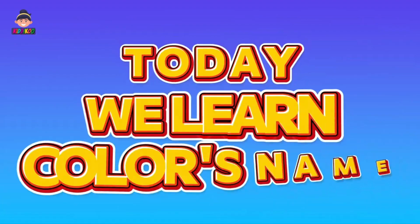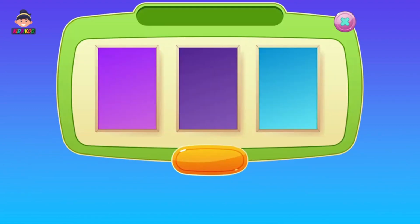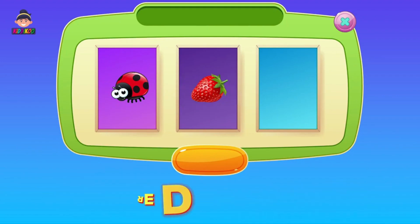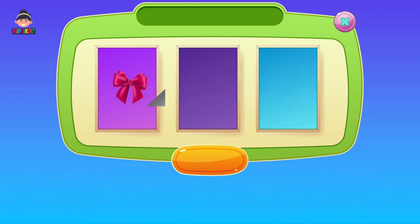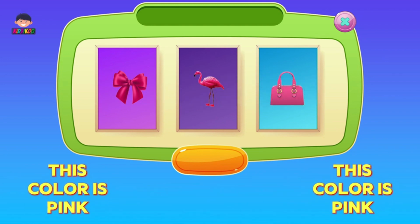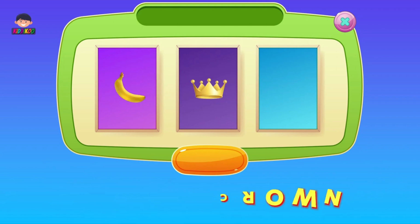Today we learn color names. Red ladybug, red strawberry, red mug. This color is red. Pink ribbon, pink flamingo, pink bag. This color is pink. Yellow banana, yellow crown, yellow bell.